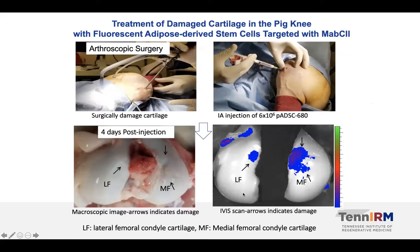So we have turned this back to the pig knee to see if this will work in a larger joint. And yes, it will. Dr. Azar from Campbell Clinic, our collaborator from Campbell Clinic, did fluorescent arthroscopy to damage the knees of these domestic pigs. And then they were injected with 6 million porcine adipose-derived stem cells that were fluorescently labeled. The pigs were allowed to recover and were up and walking around for 4 days before they were euthanized to explore if there were cells that had bound to the articular cartilage surface. And we could see, yes, they were only in the areas that were damaged with the curette and into the soft tissues as well. But that's all right because we need to downregulate the activation of the synovial macrophages.